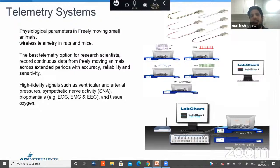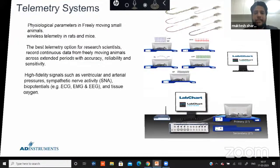In this telemetry technique, the subject is free from anesthesia and from the restrainer. The subject is freely moving in its cage, or wherever you want to allow the subject to move. And with that movement, you can simply record the different physiological parameters by using the telemetry systems.